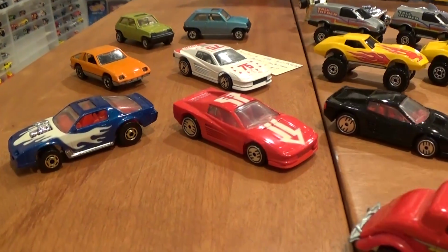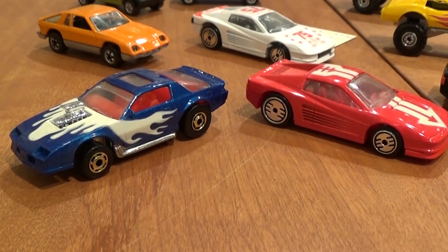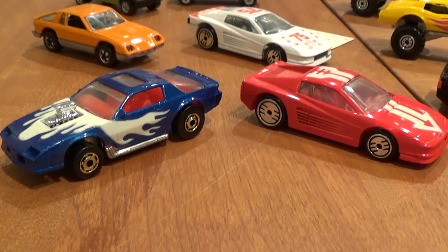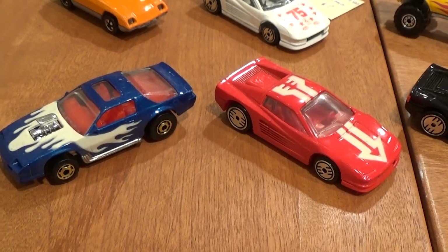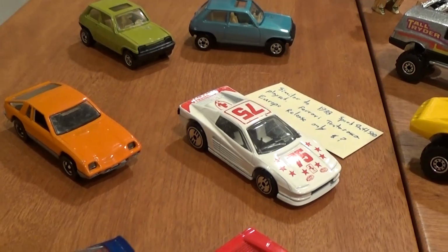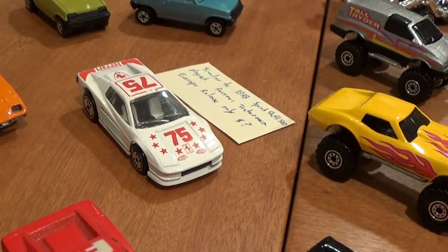Over here, from the Race Set Turbo Tracks 3000, we've got the exclusive glow-in-the-dark tampoed blown Camaro and Ferrari Testarossa. Both quite expensive cars to find in mint condition, especially the Ferrari for whatever reason. And an international release of this Ferrari Testarossa.